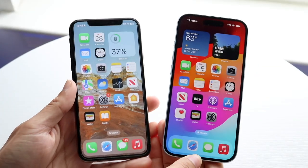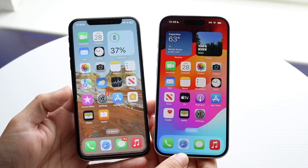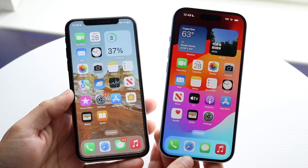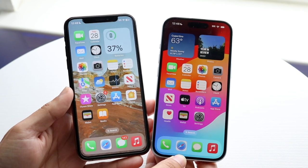Everyone, it's time for us to go and take a look at the iPhone XS and compare it against the iPhone 15 and see which specific iPhone is a better one for you. Now, I will definitely tell you both these phones are great. The iPhone 15 is by far the better one I would recommend a majority of people to buy, but the XS is still here for people who want to buy it.